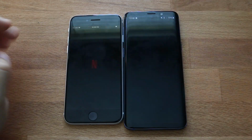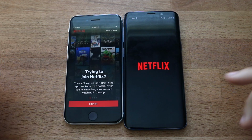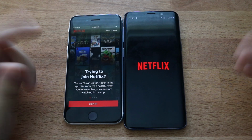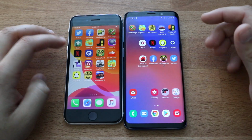3, 2, 1. And definitely SE2 won, followed by the Galaxy S9 at some point. I don't know what's going on with this phone. And then I guess we'll just leave that inconclusive. The SE2. Oh, now we eventually get into it. So that took a long time on that phone.